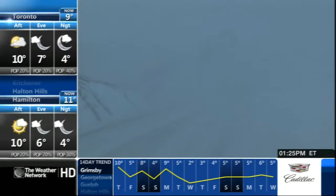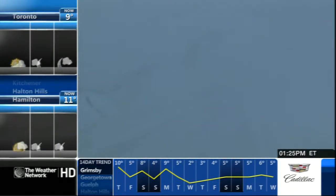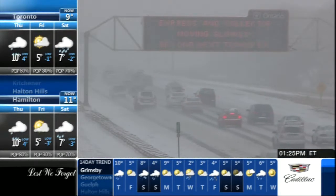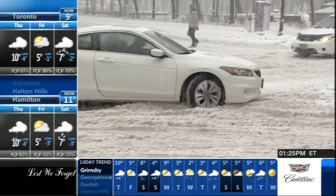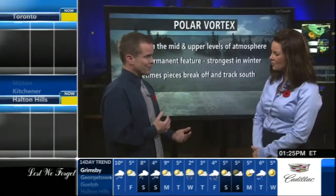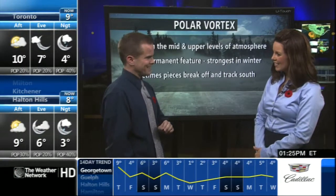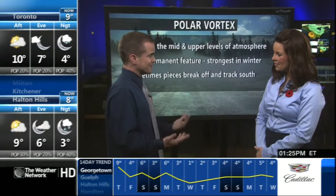You know, it became a popular term last year. It was as if something new was going on, and now we have a polar vortex. It's just about always there around the calendar. And like you said, it's strongest in the wintertime, but it became a buzzword last year. It's going to become a buzzword probably again as we go into next week, but it's nothing new.